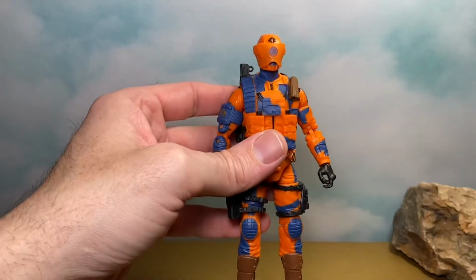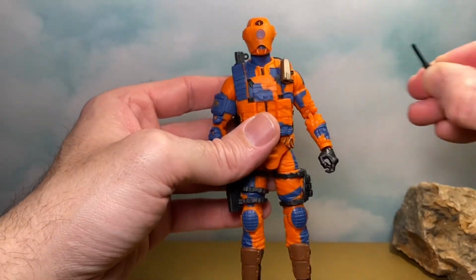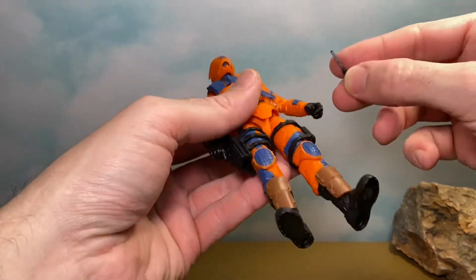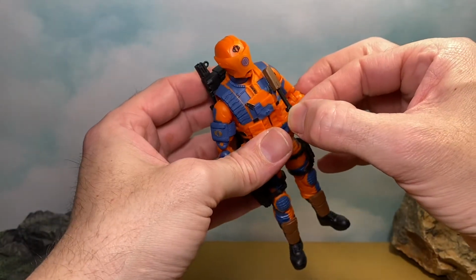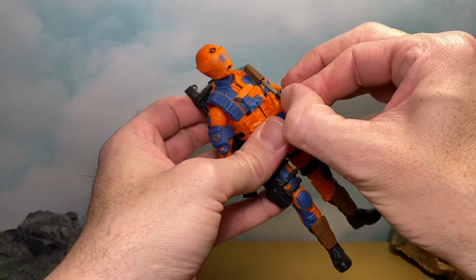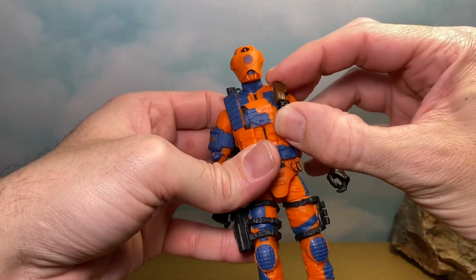I do like the storage for his blades. I don't know if there's a certain way. I think that'll just go in either way. Maybe not. There we go.